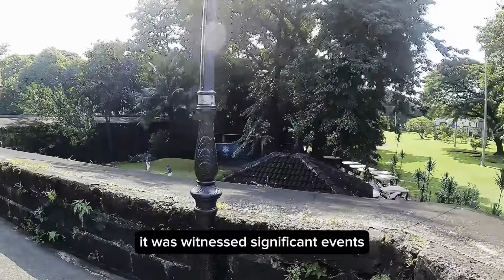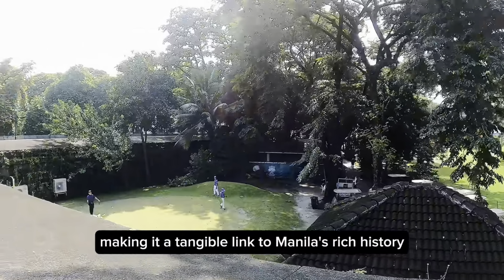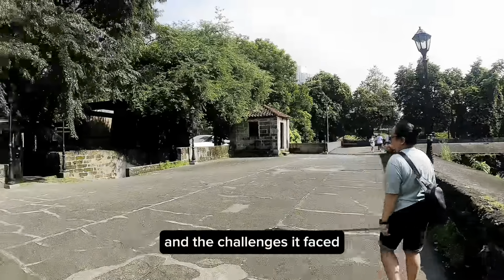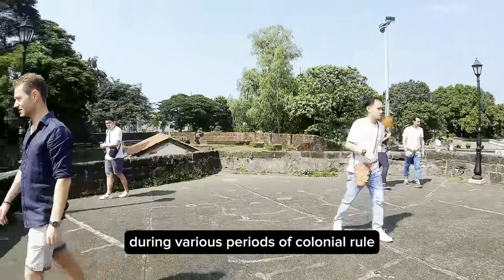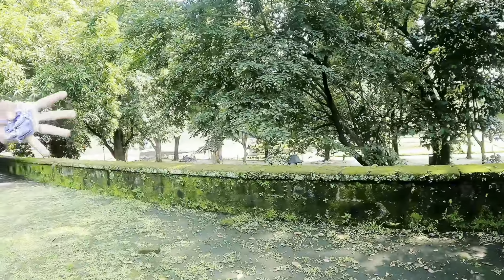Over the years, it has witnessed significant events, making it a tangible link to Manila's rich history and the challenges it faced during various periods of colonial rule. The height of this wall is 22 feet, the thickness is 8 feet.